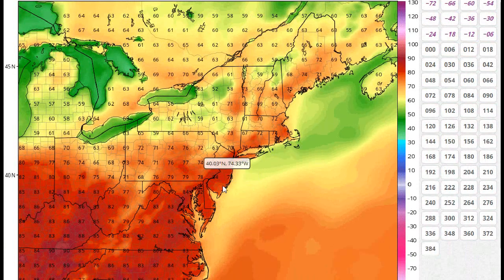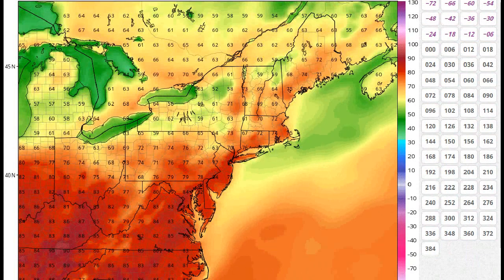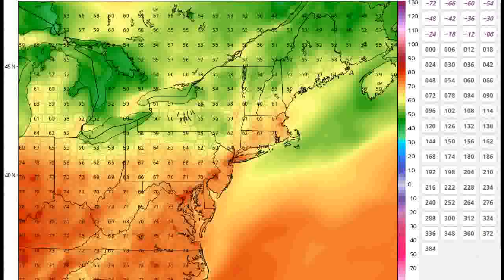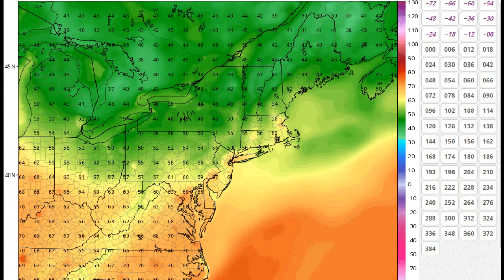And probably our favorite spot in Tom's River will have no trouble getting into the 80s. Not really my favorite spot at any other time of the year, because it's beautiful with all the pines. But the heat in the summer makes it a no-go zone, unless you like Florida weather. So you can see the front coming through tomorrow night, and we should get some relief.